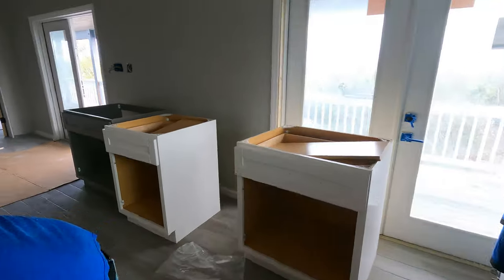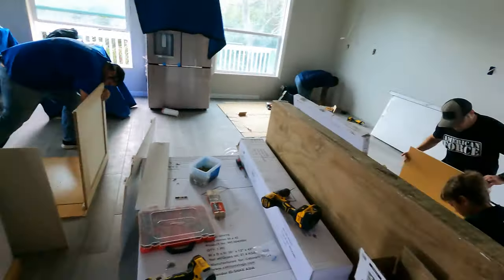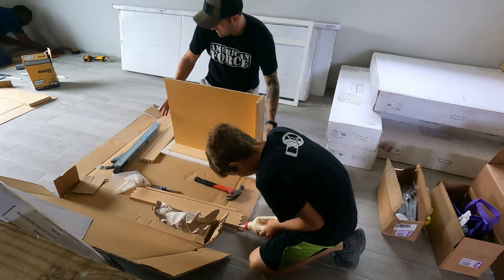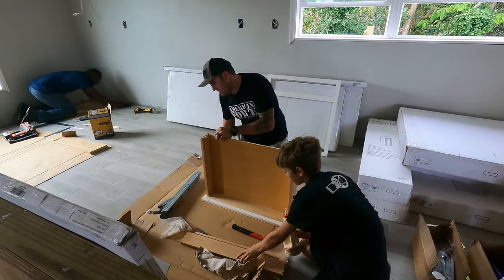Cabinets. These gray ones are going to be the island, and then we have the white ones, and we have Shay here helping out too, doing the glue. Say hi, Shay. Hello. Say hi to your fans, Shay.